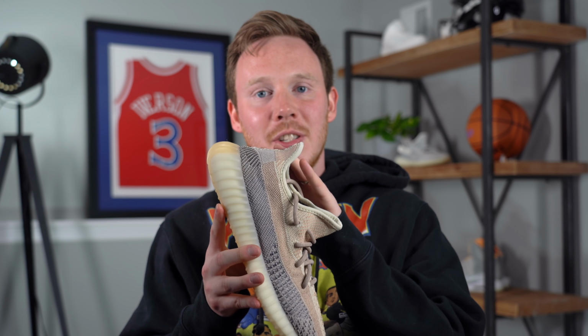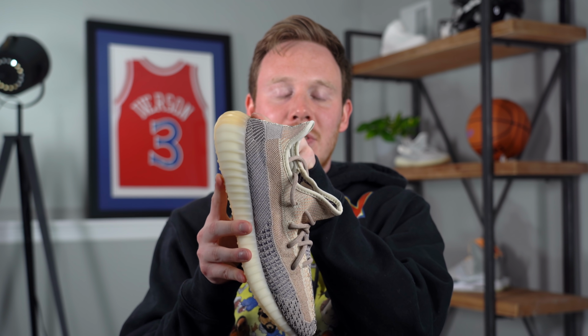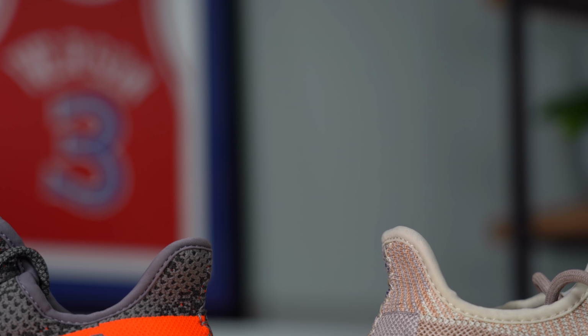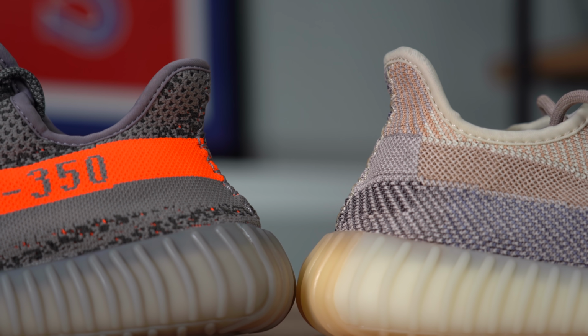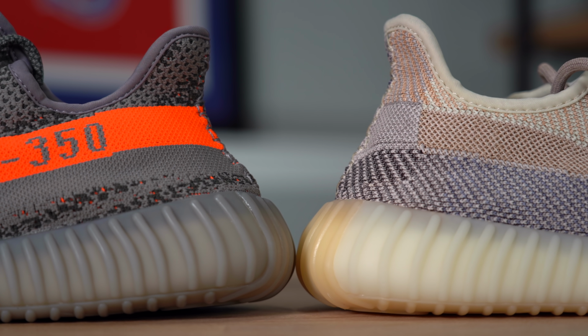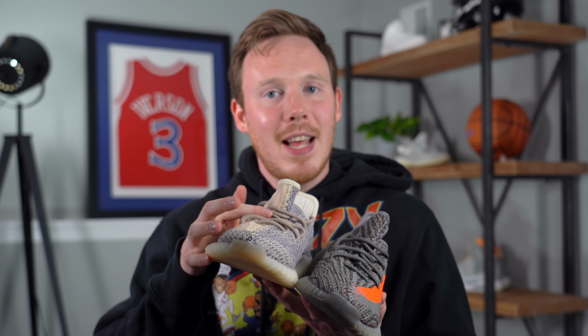However, on the newer versions of 350 V2s, the back is just kind of like a straight line upward that kind of curves out with the pull tab. Yes, it probably looks cleaner overall, but I kind of prefer this sort of curvaceous look on the original 350 V2s. Another detail that's changed a pretty good amount of times between different 350 V2 colorways is the stitching detail that runs down the center of the shoe.